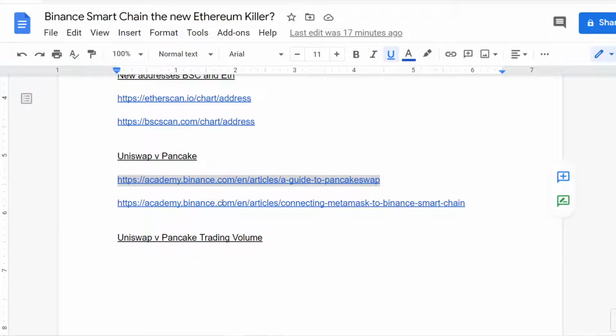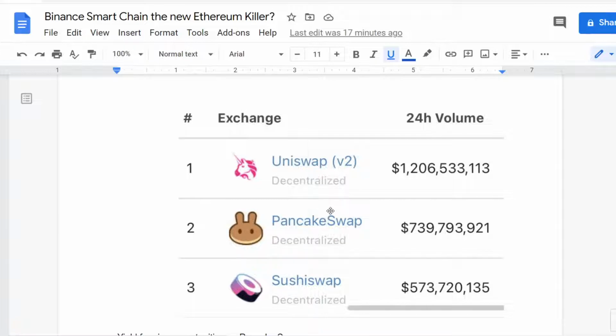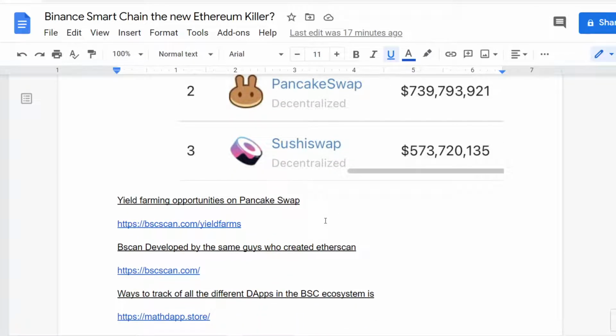There's also this link that I've added here, which shows you how to connect and see the trading volume. Here you can see the Uniswap 24-hour volume of 1.2 billion. Pancake is at 739 million 24-hour trading volume, and they haven't been around for that long. So it shows you where the growth is right now in the space. With Pancake, people are also using this platform for yield farming opportunities.